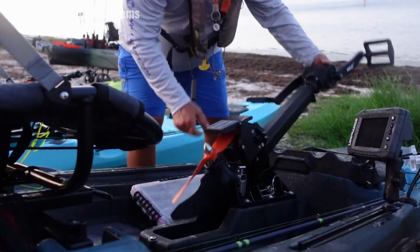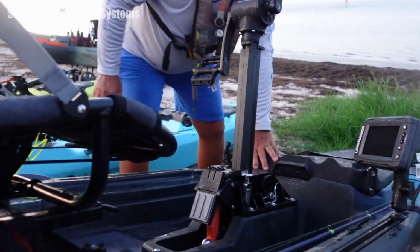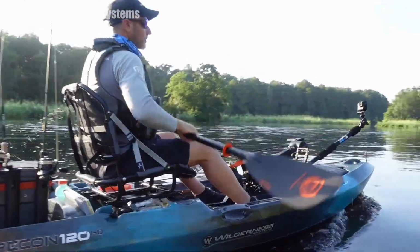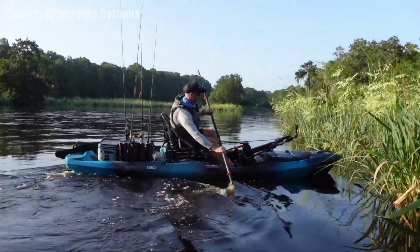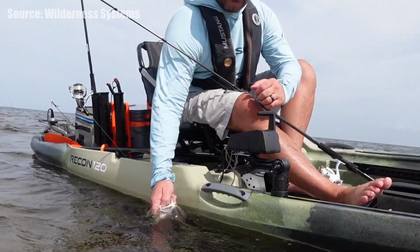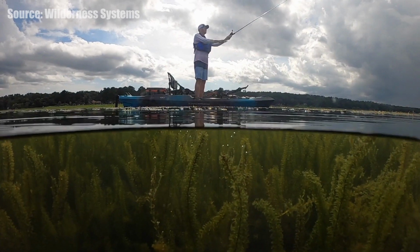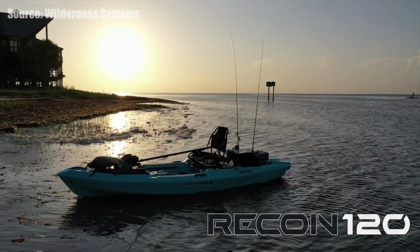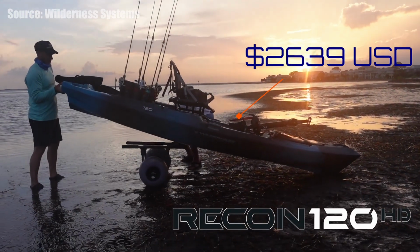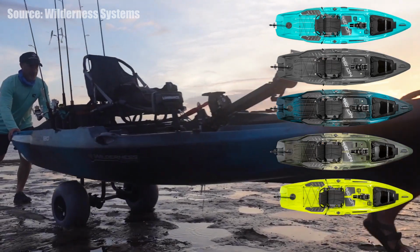Wilderness System also makes a Helix drive for a Torpedo, so you can actually add a motor to this kayak as well. And starting out with a pedal drive, you can move over to a motorized kayak. And this boat can also be purchased in a paddle form if you prefer to skip the pedal drive and just buy paddle and then put a motor on it. And you'll have a Torpedo and use the same rudder as you would with the pedal drive. Like I said earlier, the Recon 120 HD comes in at $2,639, and it is available in 5 different colors: aqua, steel gray, midnight, mesa camo, and infinite yellow.